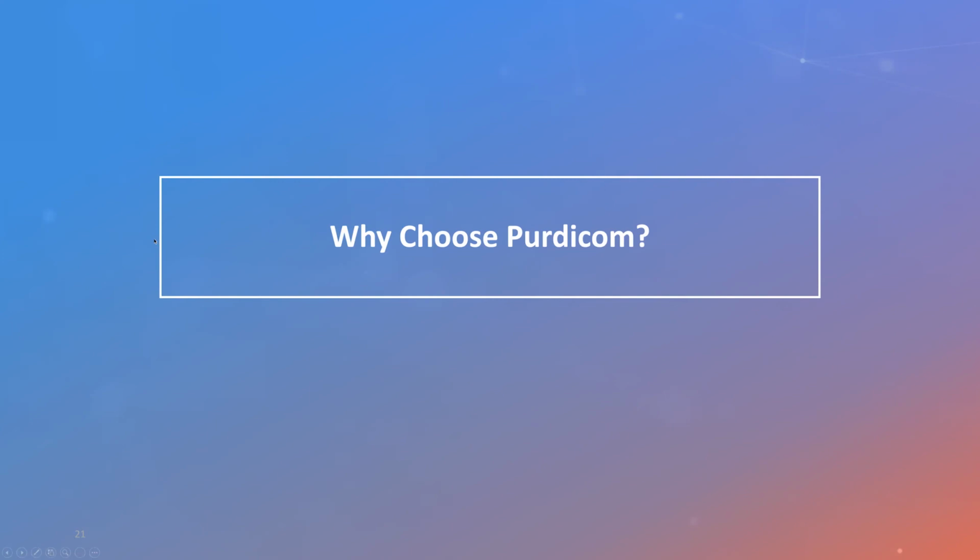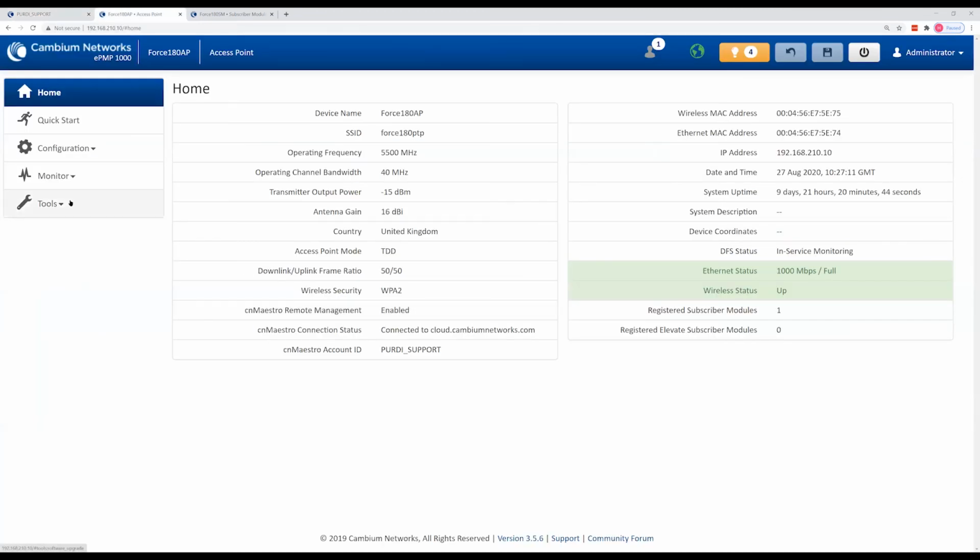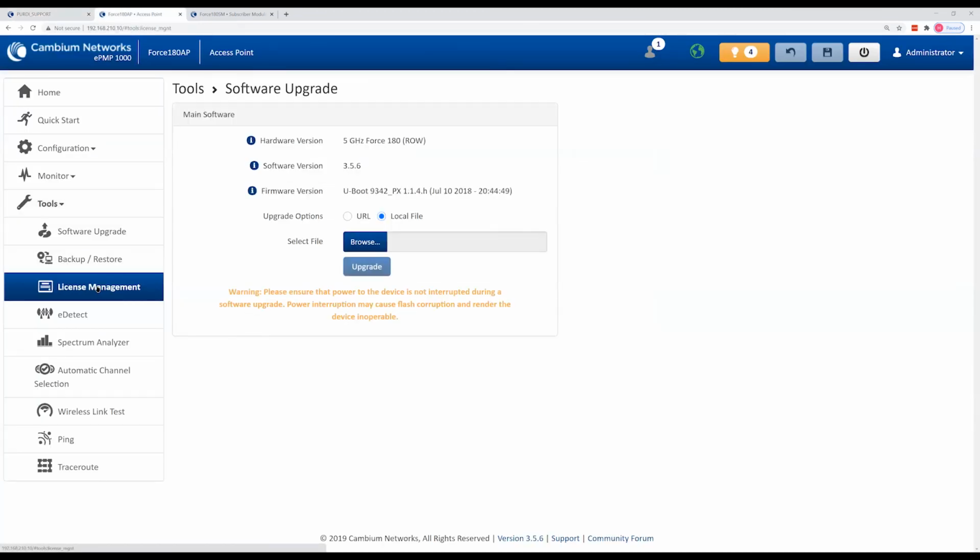And a question from Lee, what was the thing where you copy MAC address and paste somewhere for the country specific unlocking? Okay, so let me just share my screen again quickly. Come back over to here. So Lee, to answer your question, it is in the Tools tab, License Management.